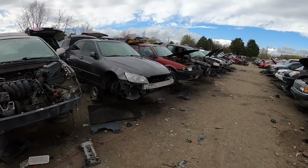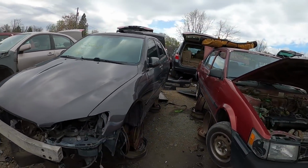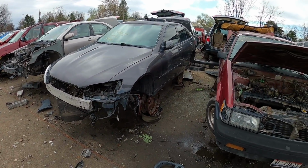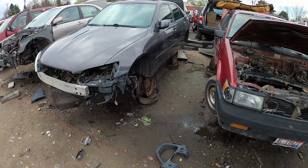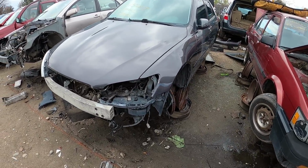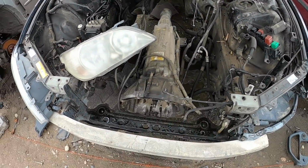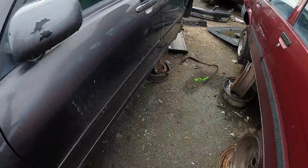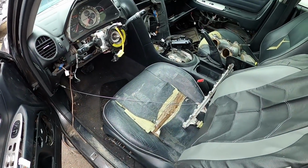Nice, dude. IS 300. So, fun fact, I've always wanted one of these cars. A couple years ago, I almost bought one. I think they're cool. I think they're really good looking. I just think they're getting harder and harder to come by, around here at least. You don't see them too often. Trans. Auto. Makes sense, right?